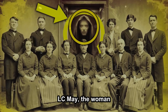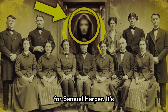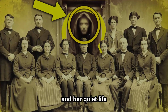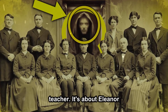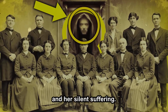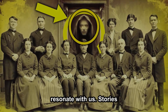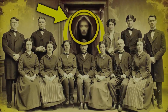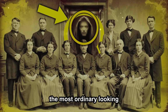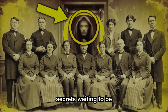It's about Elsie May, the woman in the shadows, and her secret love for Samuel Harper. It's about Margaret Bell, the secret daughter, and her quiet life as a beloved schoolteacher. It's about Eleanor Harper, the betrayed wife, and her silent suffering. These are stories that resonate with us, stories of love, loss, and betrayal. They remind us that even in the most ordinary-looking lives, there can be extraordinary secrets waiting to be uncovered.